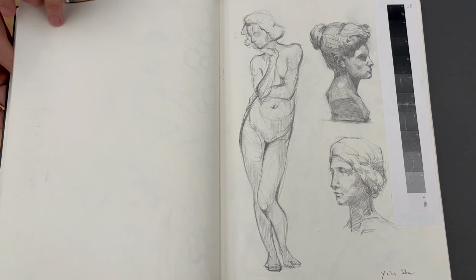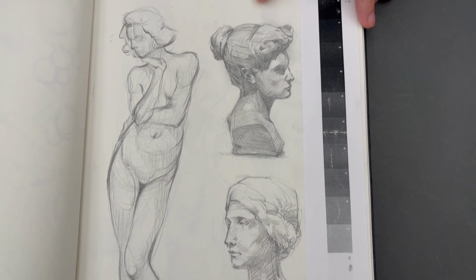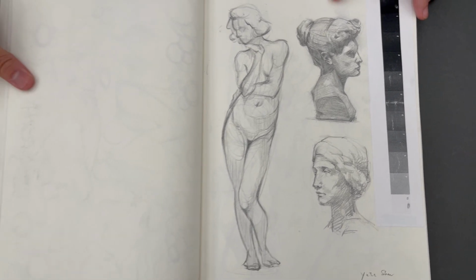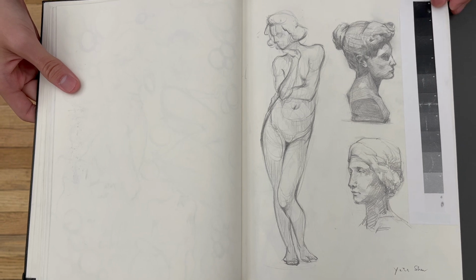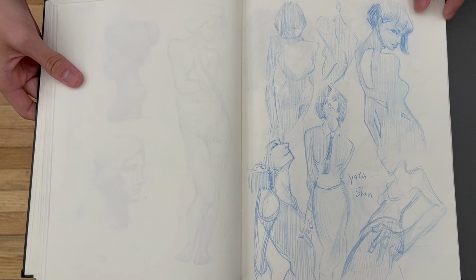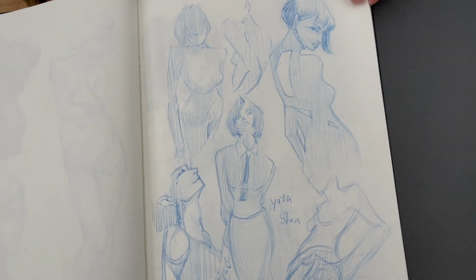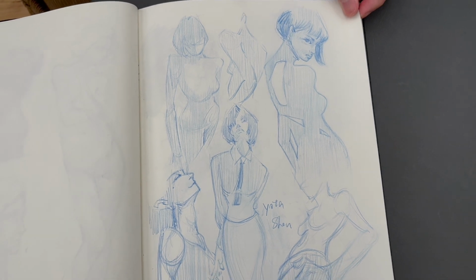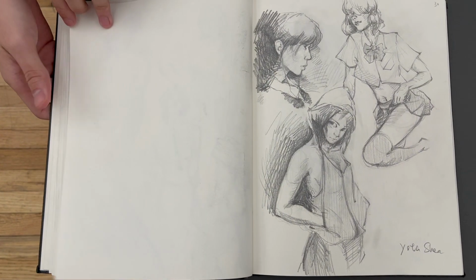So you want to do animation? Yes. Wow. This was the homework on how to use values and how to draw with tone. What is your favorite way to draw? Do you like to draw with tone or do you like to draw with line? Both. You like both? Yeah. That is a beautiful page, my goodness. You have a lot of good pages in this sketchbook.